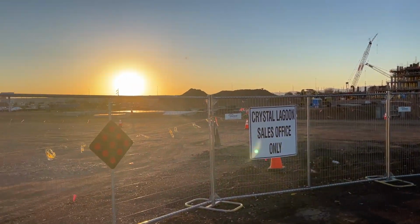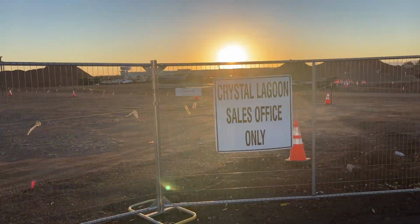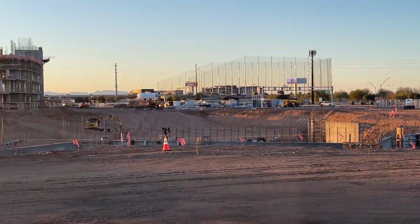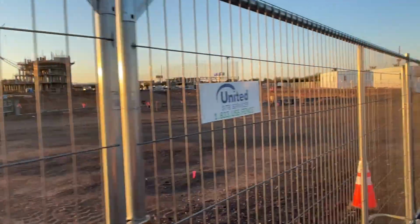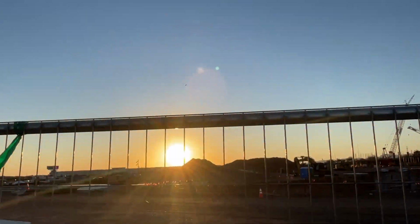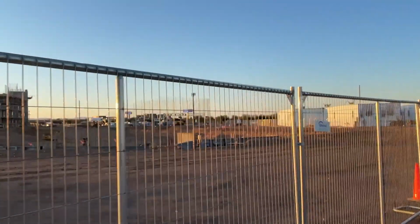Here's another shot of the lagoon. Sales office over there, looks like. Interesting. We got a gigantic pit being dug over here. Very cool. I'm gonna try to walk around the other side and get some shots over there. We are running out of daylight quickly though. I don't know if I'll be able to make it in time.